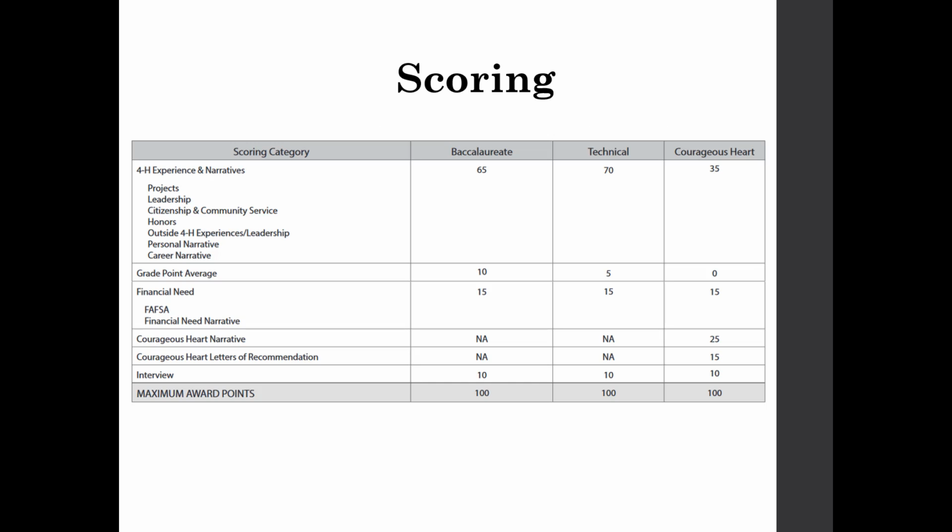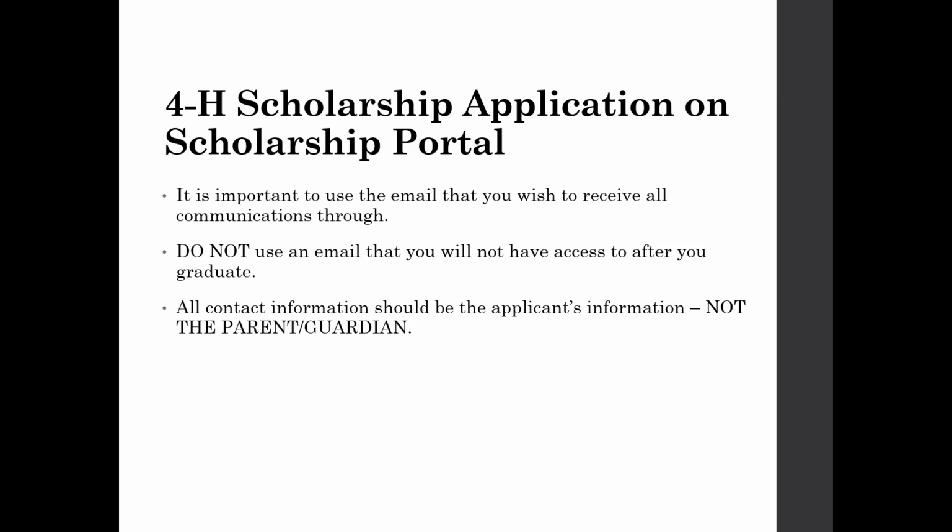Okay, and the scoring system, you can see through there, and we won't go too technical into that. I know in years past, financial need weighed heavier and your GPA weighed heavier. This year, it looks like they've bumped up the scoring a little bit for your baccalaureate. But you can see as you go through there where those weighted areas are. So your 4-H experience and narratives are very important for your baccalaureate and technical scholarship. Your courageous heart, not so much, but your courageous heart goes into some other issues, some other things that we can cover later as well. But just keep in mind, whichever area you're going into, see how those averages are weighted in there.